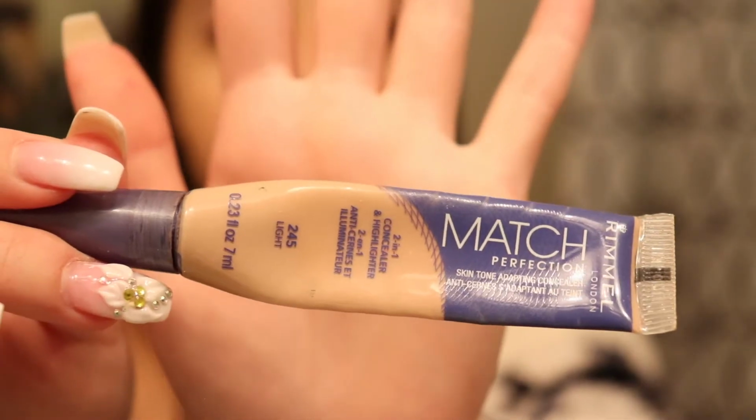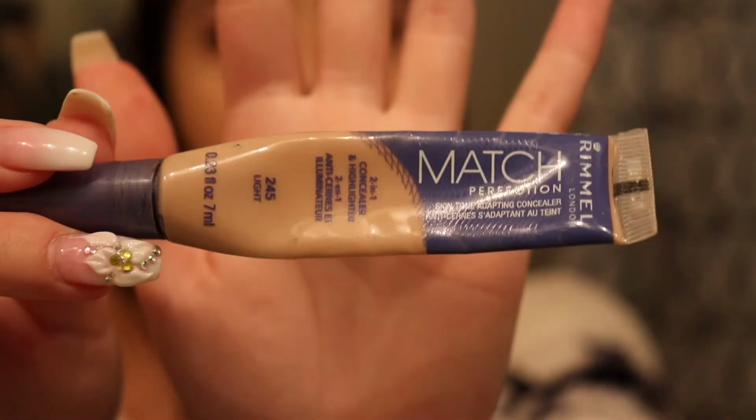So this with a brush is not ideal. And I also hate how on camera things honestly look not bad. That is bad. Okay, concealer. I do have the exact same concealer. That's why it's empty.